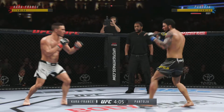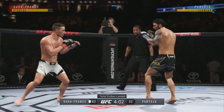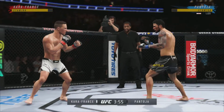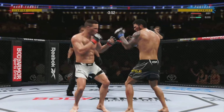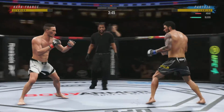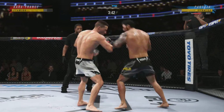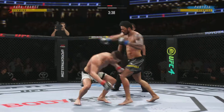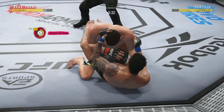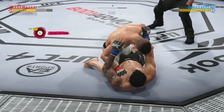Well, he has certainly found the range and is staying pretty busy here on the feet. He's being busy, but it's also the timing and the accuracy that's allowing him to land so many attacks. Big, powerful punch lands. Now we get back to range. So he's really starting to put together some significant body shots here. Oh, powerful double leg takedown. Nice entry on that attempt.